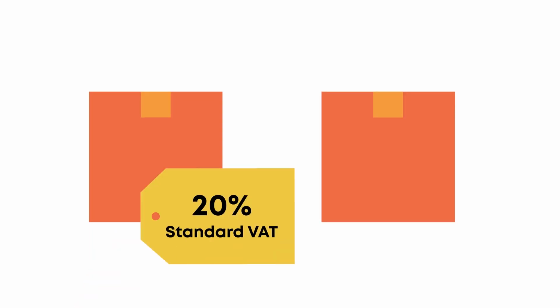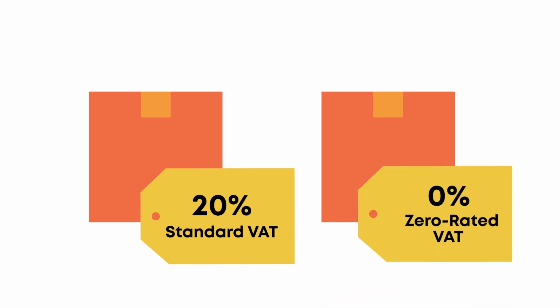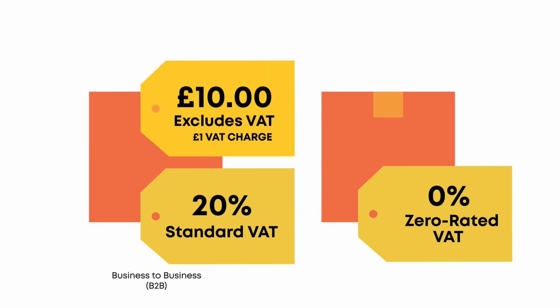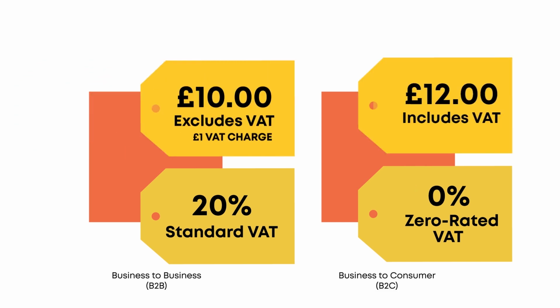The standard rate of VAT in the UK is 20%. Products that aren't taxed are called zero-rated. VAT can be shown on top of a price if it is a business-to-business sale and will be shown within the price if it is a direct-to-consumer sale.